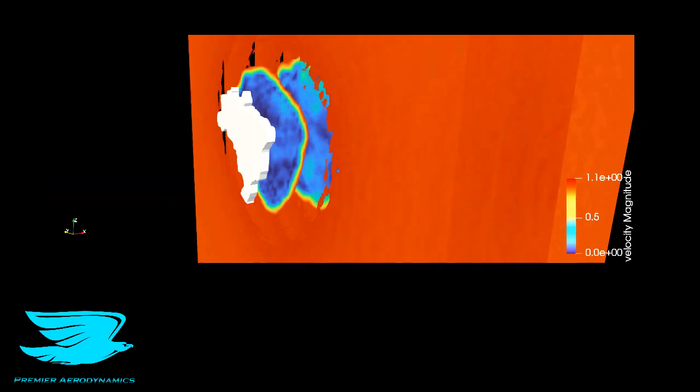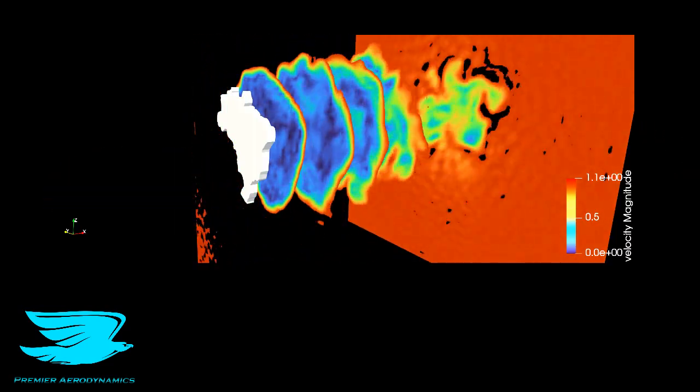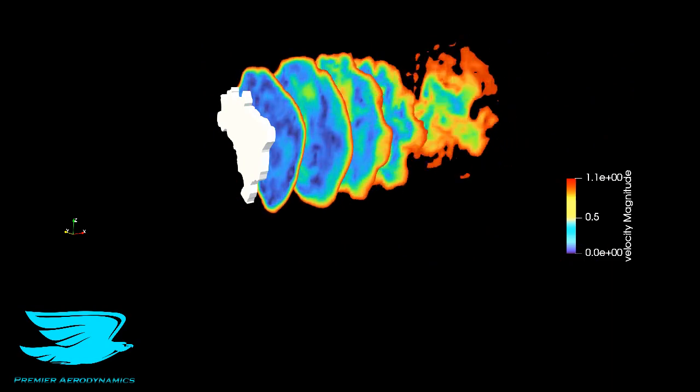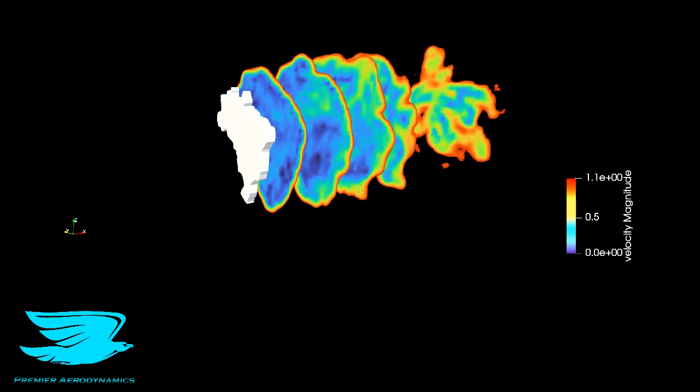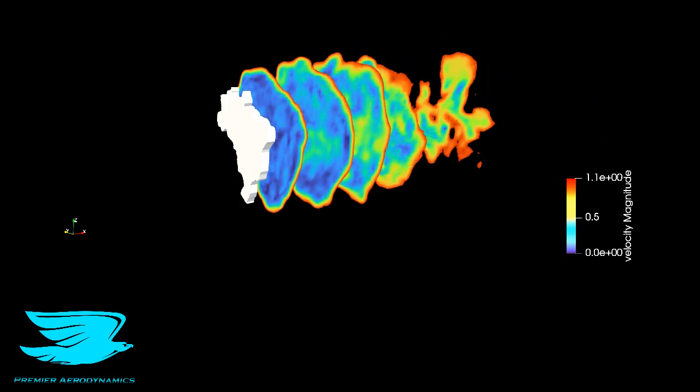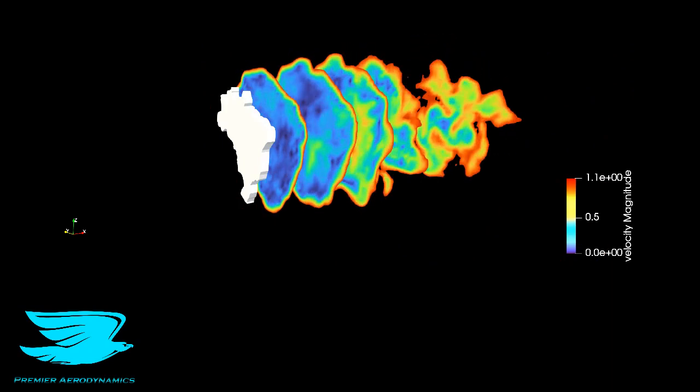So these are cut planes downstream, and one thing that stands out is the wake is very unsteady. You can see it moves around in all two dimensions, so like up and down, left and right. This indicates that the flow is very three-dimensional and that there is potential for a lot of drag. It doesn't mean that there is a lot of drag, but potentially there is a little bit of drag.